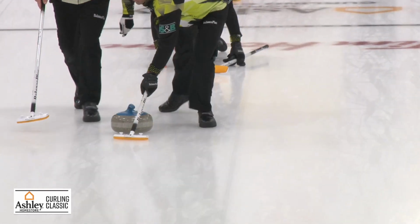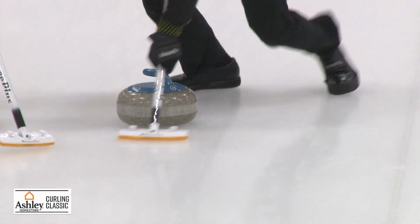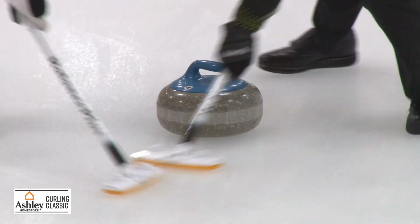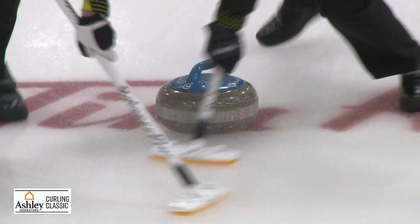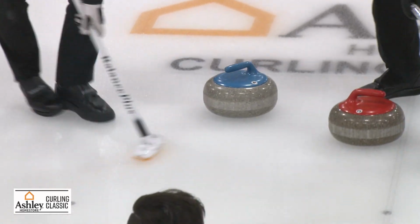So this is Team Epping's second, his last rock, Brent Lang. Okay, you're good now. Hard. Doesn't look heavy. Doesn't look heavy.